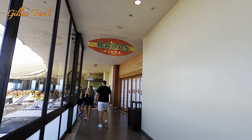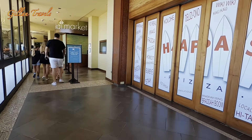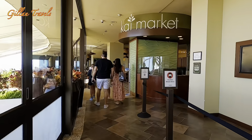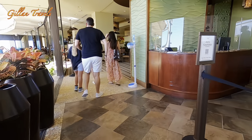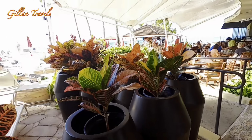Tapas pizza is also available here, but I'm not really sure if they are open because this one is always closed every time we come here. And in here is the Kai Market where you can take your breakfast, and they have also a buffet dinner. So it's kind of nice because you can enjoy the view while eating your dinner.